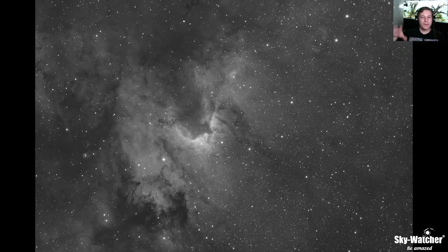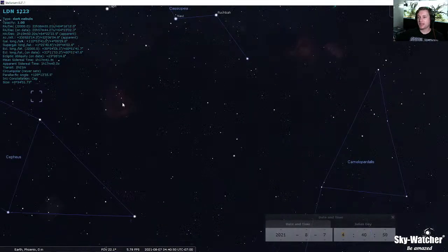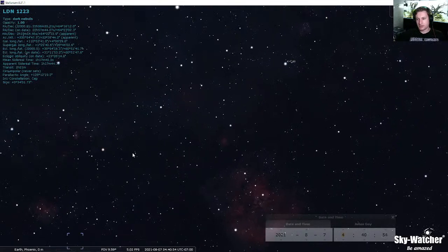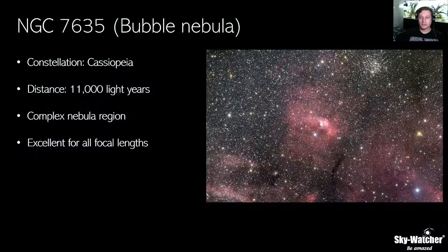Now, not far from the Cave Nebula, right up in that Cepheus region, is the Bubble Nebula. It's technically in Cassiopeia, but it's right next door. Right up here, over here. It's still within the boundary of Cassiopeia. So definitely a very cool object to take a look at.